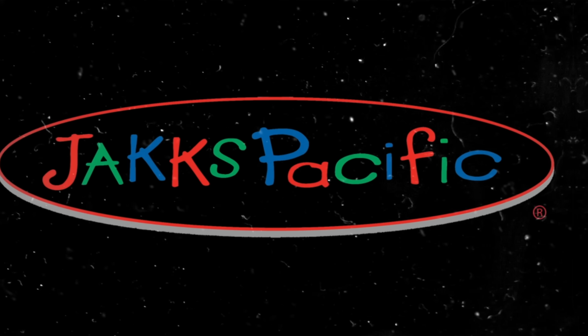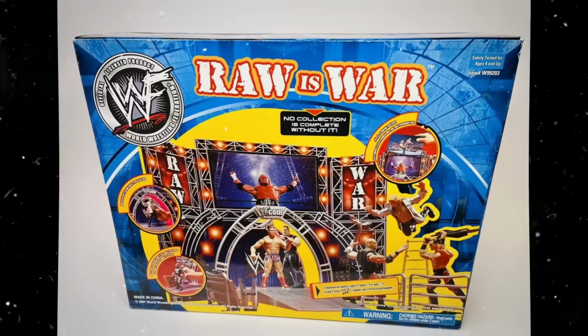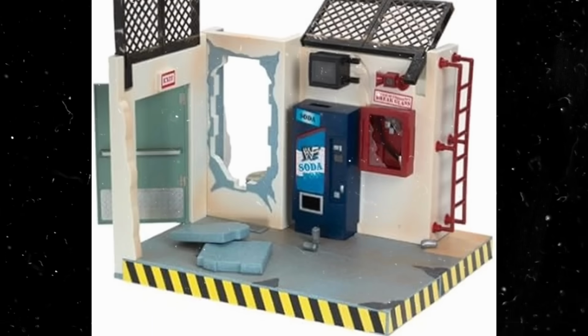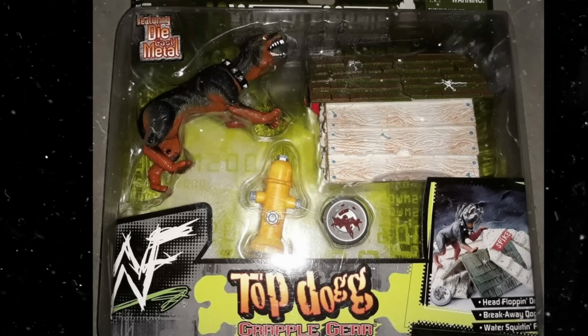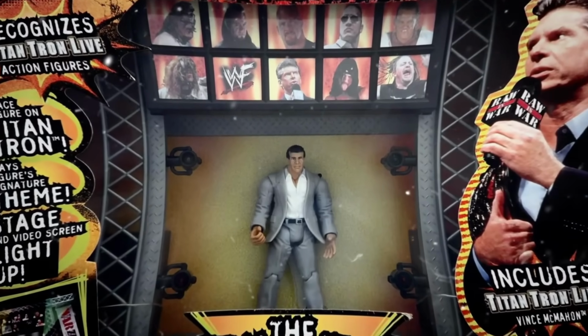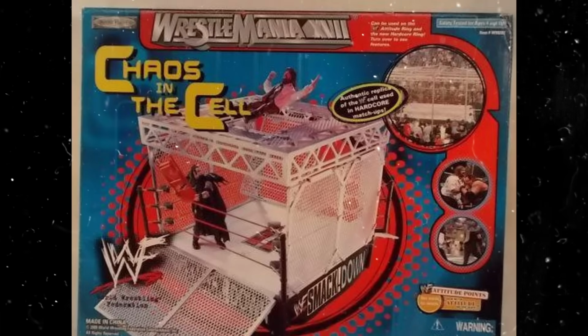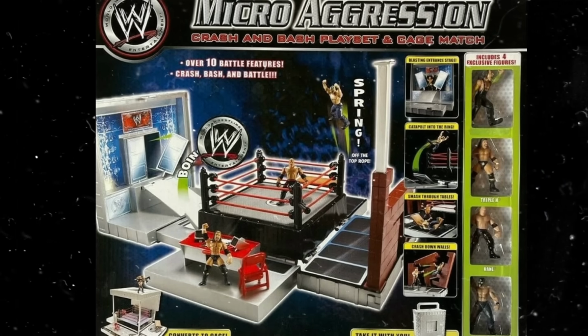And no company gave us more tools to make that happen than Jakks Pacific. They didn't just make figures, they made experiences. They gave us rings, entrance stages, backstage brawl sets, weapons, accessories, and insane match types. From the simplistic Monster Ring to full-scale Titan Tron live stages, from miniature playsets to elaborate Hell in a Cell cages, Jakks Pacific would shape an entire generation's wrestling fandom. This is the history of Jakks WWE playsets and rings.